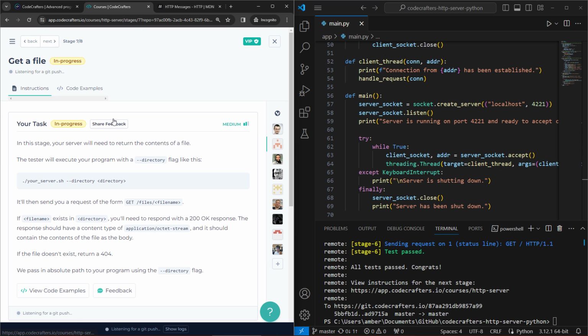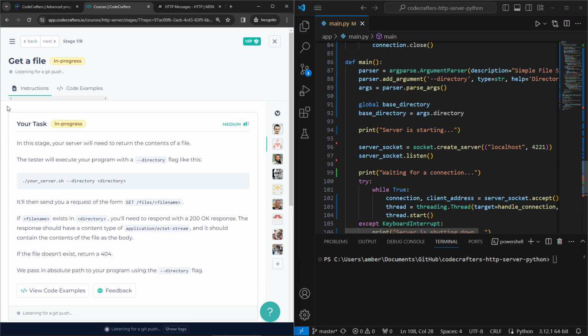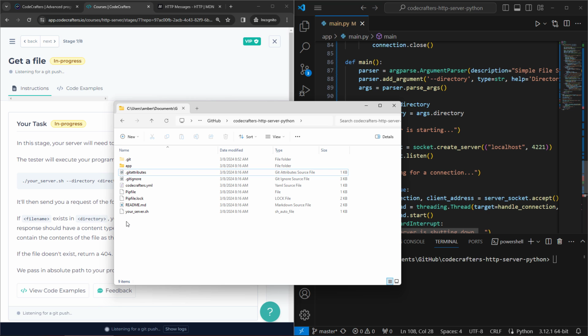Okay, next stage. Okay, we're up to stage 7. In this one, we need to return the contents of a file. The test will execute with a --directory flag, and then send in a request, a GET /files/filename. So let me open up my local folder for this. This is my local repo, basically.